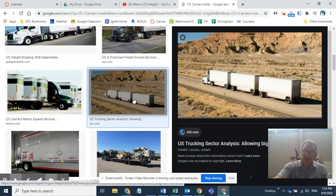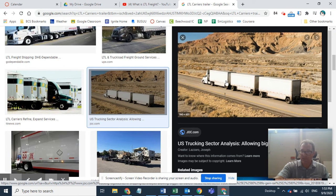There are certain parts of the United States, like Nebraska, where you can link together 3 of them, but out here in beautiful Kentucky, you can only do 2 of them. But these are pup trailers, and these are employed by LTL carriers. A 53-foot truck is very common for truckload carriers. Each one of these is around 24 to 26 feet in length. So, linking them together, you have essentially one 53-foot trailer.